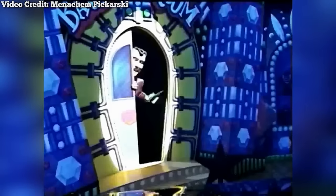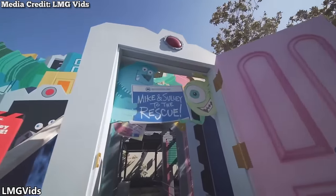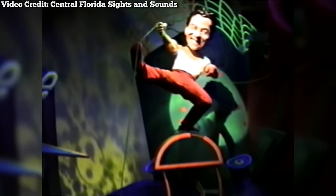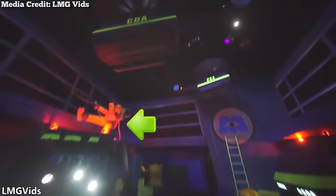Fortunately, this terrible attraction would meet its bitter end less than a year after it opened, and it would eventually be replaced by Monsters, Inc., Mike and Sully to the Rescue. The general mechanics that moved Regis into view are now used to move Randall, and that's only the tip of the iceberg when it comes to reused animatronics from its predecessor, but that's a story for another day.